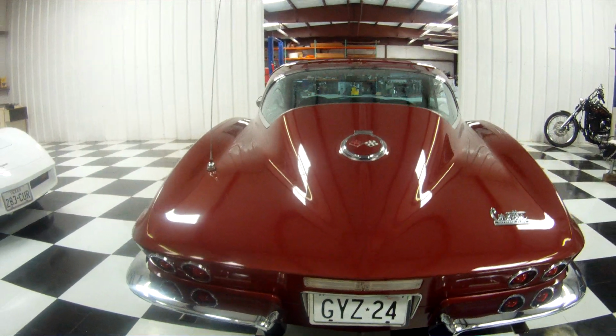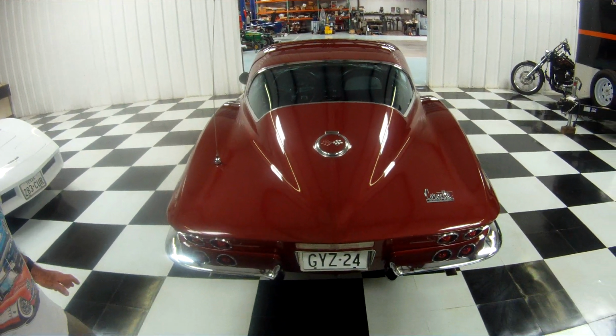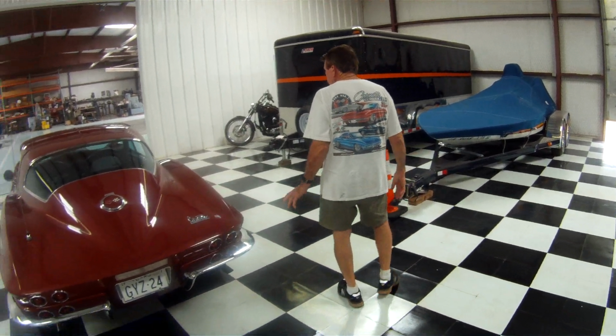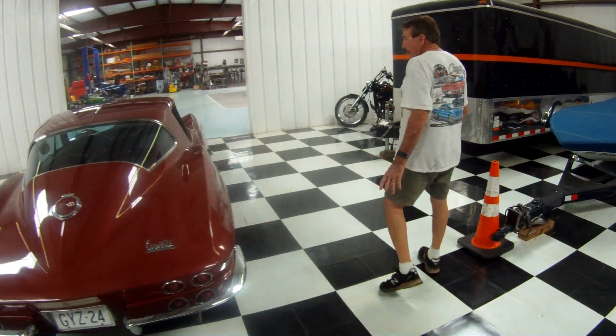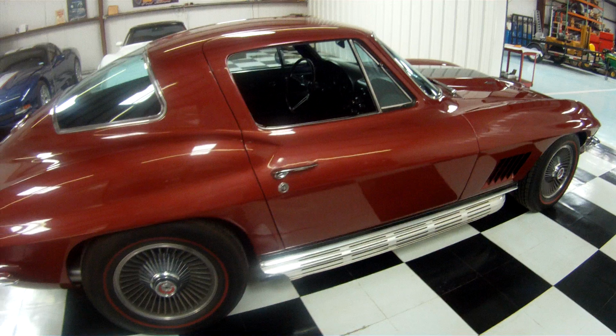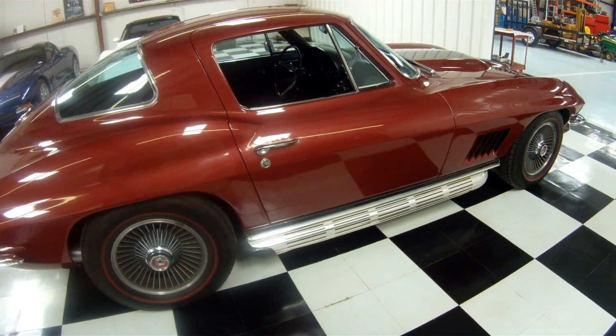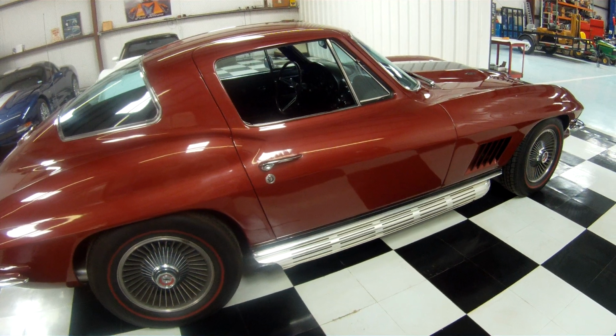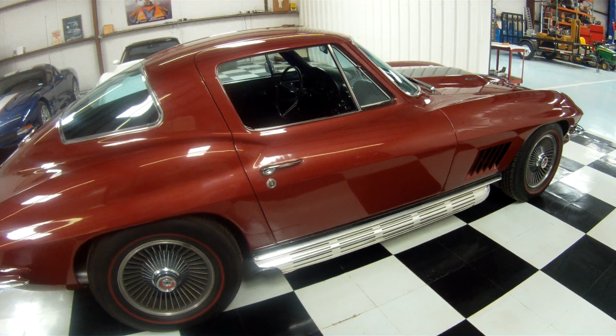I got too many tickets for excessive noise with the motor vehicle, and that's just driving. That's not burning rubber. That's just typical driving. They just had me kind of pinpointed. I think they were jealous because I had a Corvette and they didn't. But they sure got even with me at my pocketbook.